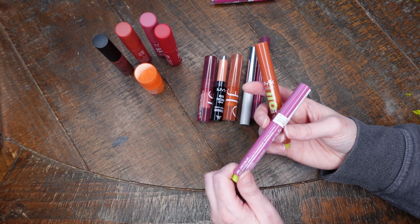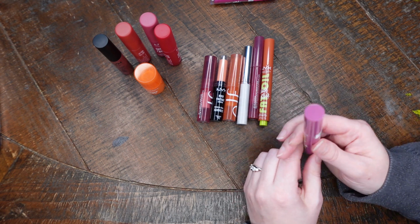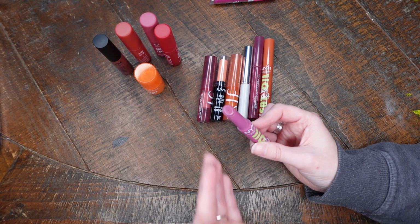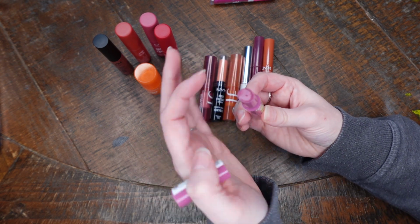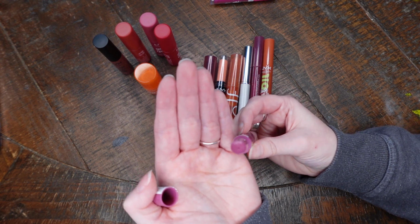So I have it in That's Major, and this is the one that I originally bought. I cannot push it up to show you how much is left. Why is there a hair? I cannot push it up to show you how much is left, because this is one of those products that once you push it up, it will not go down. But I do think, based on the hole that's starting in the middle, that I'm getting close to the end.